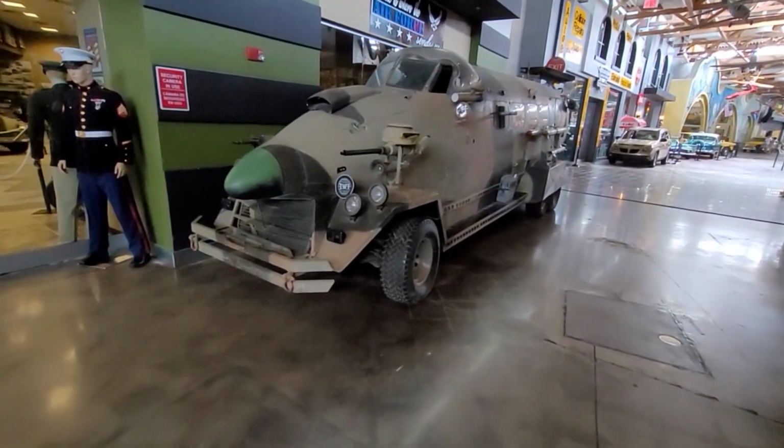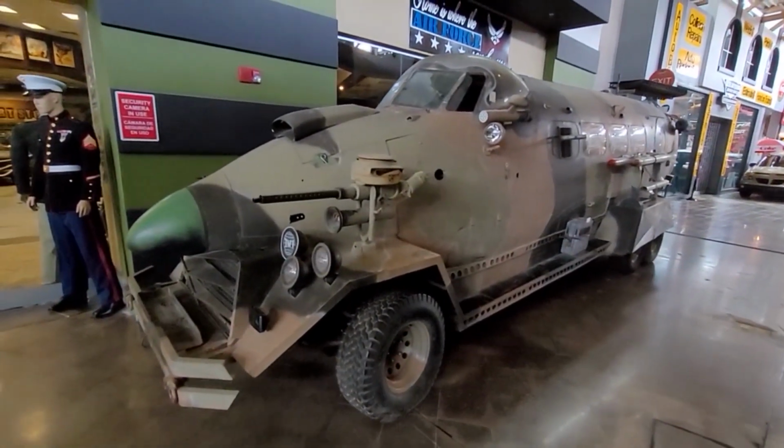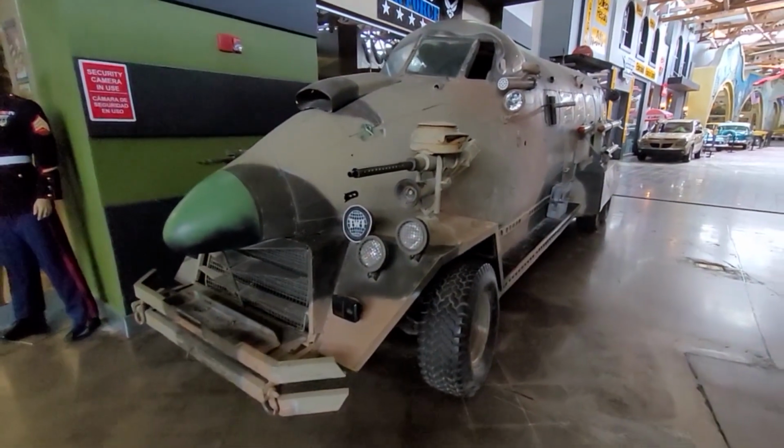Probably not this thing though. This is what they call a plane tank. It's built on top of a 1969 Cadillac apparently. Kind of interesting though. I think it was just made for fun.